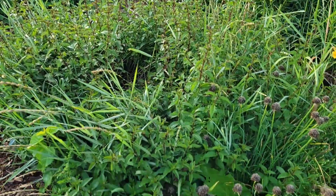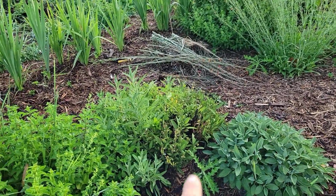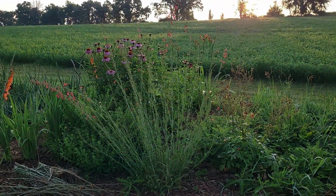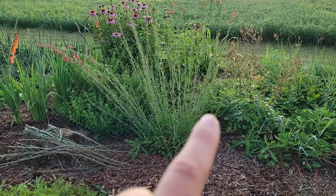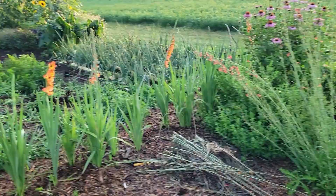I just need to cut all this stuff back. I started with the sage. You can see my little pile of stuff there. I think I'm going to cut that back. Oops, sorry. The penstemon, whatever it's called. I want to move that, to be honest. But yeah, I think I just got to cut some stuff back and let it regrow.